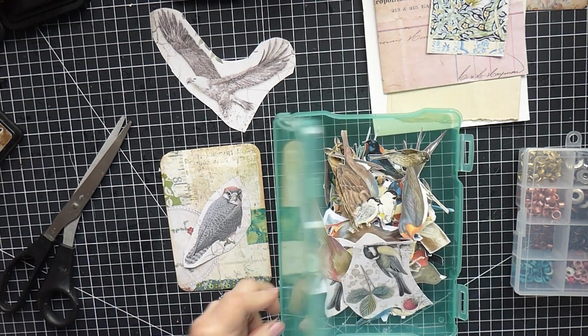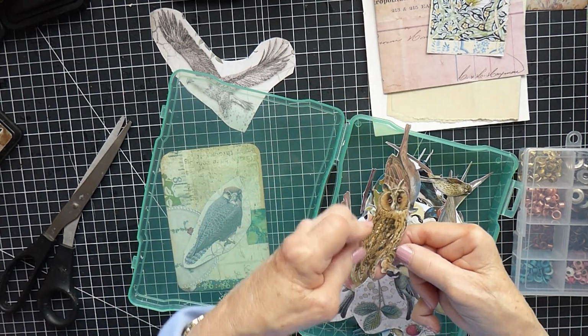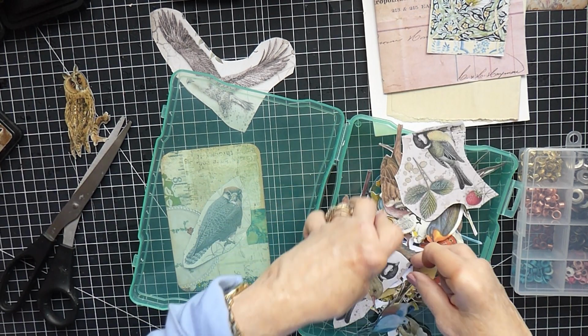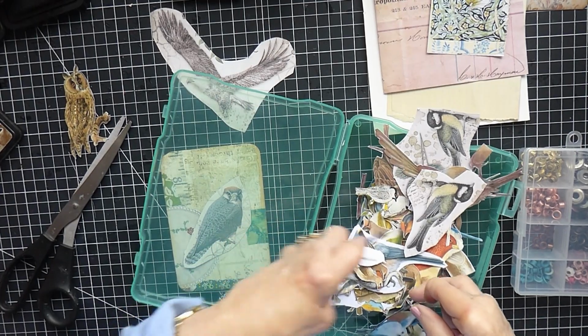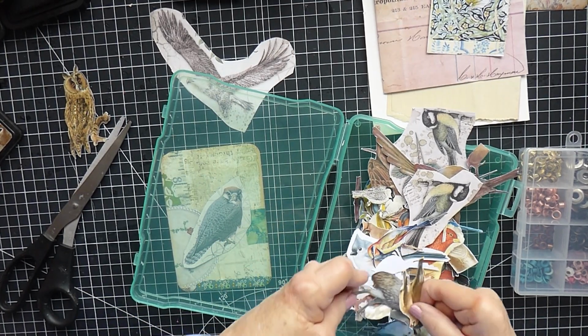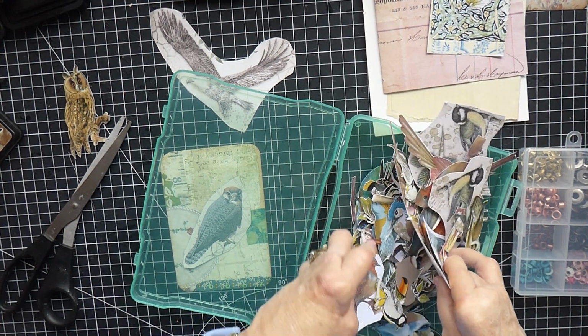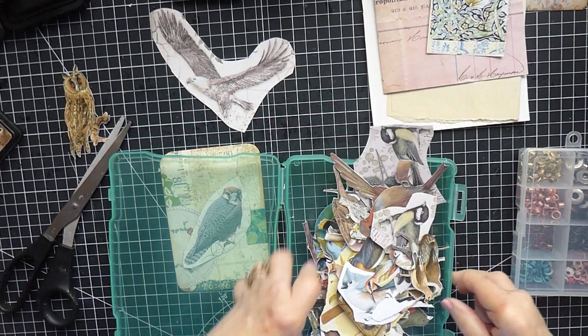I don't know what it is. There's that one. I can see the eyes of an owl poking through. There's him. What else have I got? I mean, there's some beautiful birds here. I have done a bird journal in the past. I did it for a friend because she's a bird watcher.